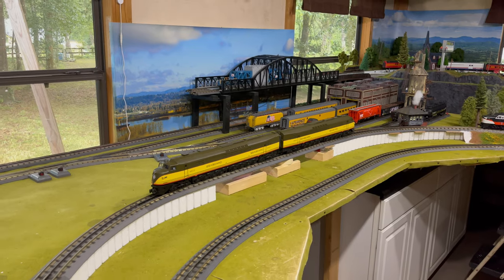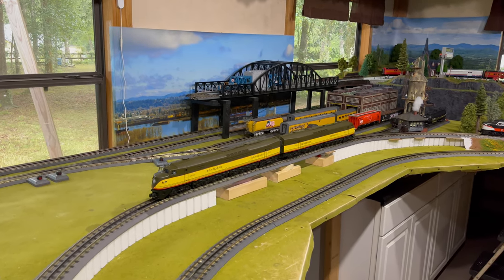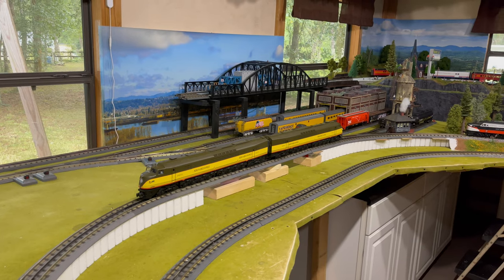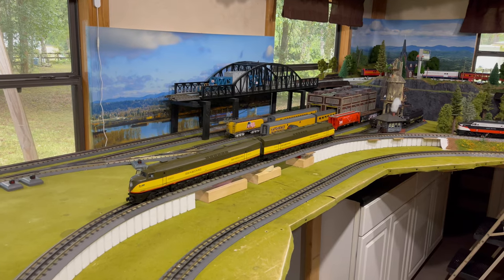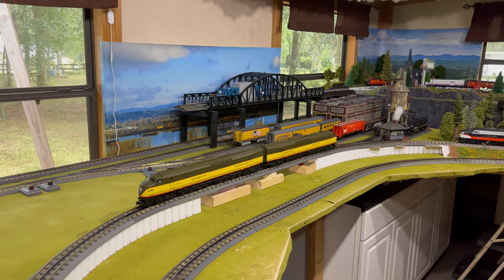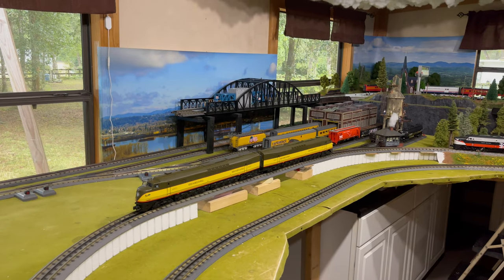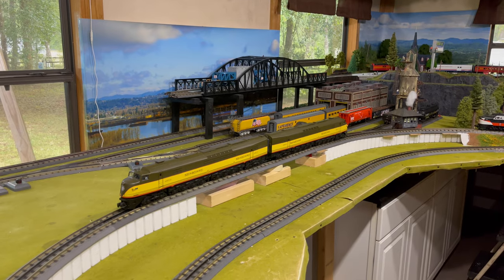You will notice in the following scenes coming up, you'll see the smoke units off and on at times. Being an older gal, the smoke units do have a little bit of a buzz to them, and with all four running, yeah, it gets quite loud. Sometimes it even overtakes the sound system itself. But hey, it's all good. It does put on one hell of a smoky show when you've got them all running.